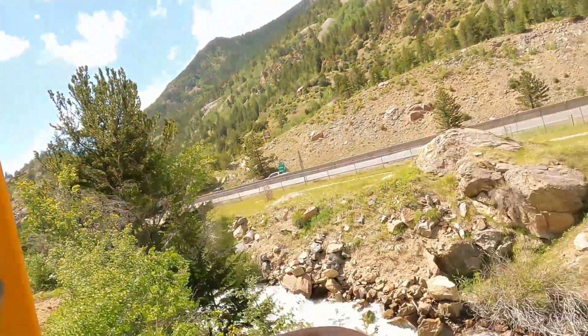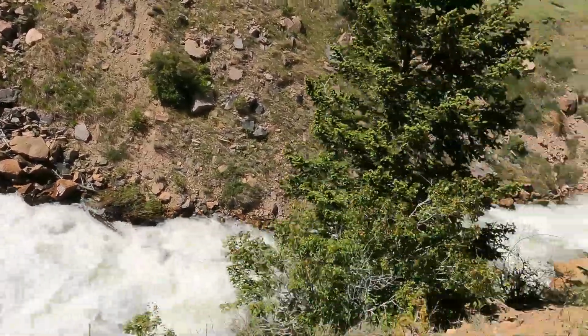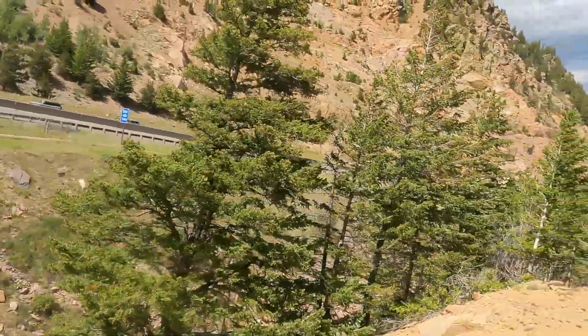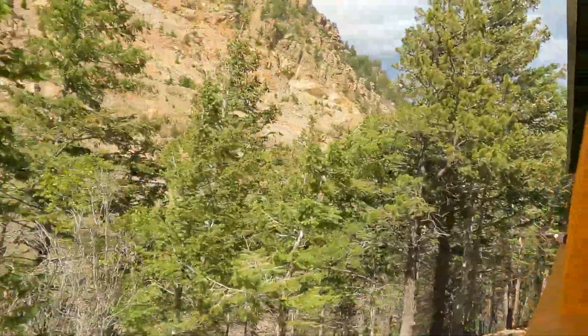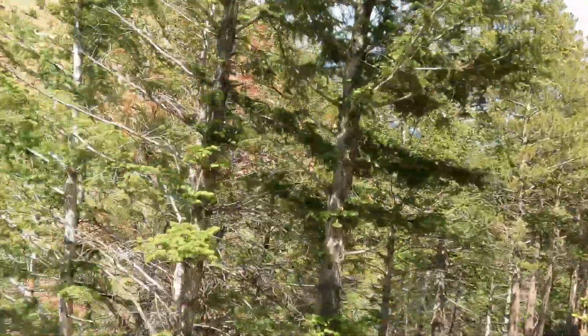We switched cars so we can get away from the loud engine on the way back down. I don't know how loud that engine's going to be on the video. Headed back down to Georgetown now.